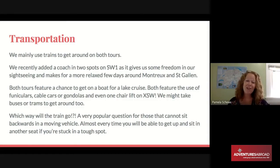We will also feature the use potentially of funiculars, cable cars, or gondolas, those words interchangeable around the world, oddly, and even a chairlift on the hiking tour. So keep that one in mind if heights are not your favorite. We could take trams or buses in Zurich, St. Moritz, Zermatt.